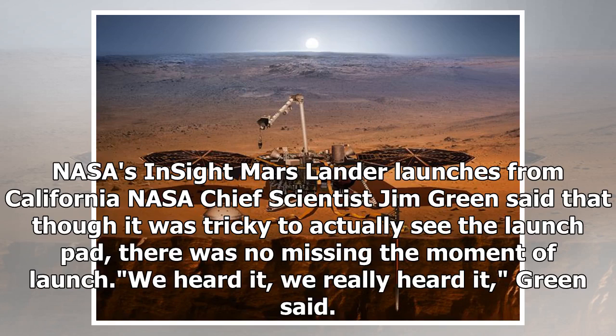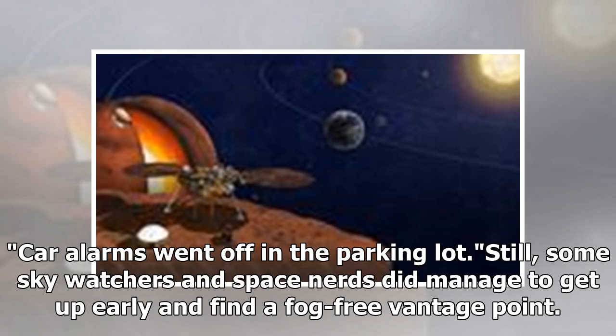NASA Chief Scientist Jim Green said that though it was tricky to actually see the launch pad, there was no missing the moment of launch. We heard it, we really heard it, Green said. Car alarms went off in the parking lot.